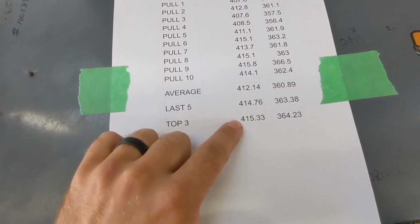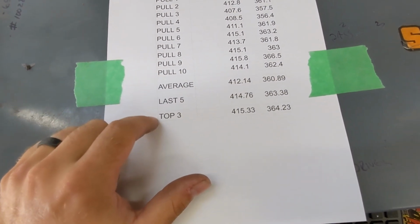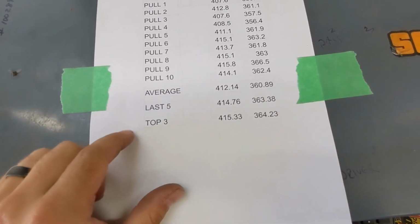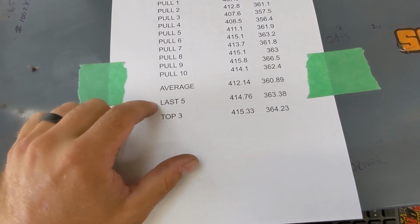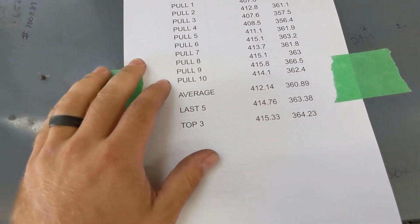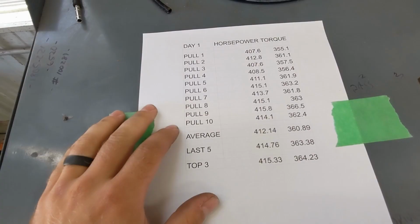It's within 1 horsepower from the last 5 to the top 3, and I think my baseline is going to be somewhere in this ballpark. I'll probably just do the same thing as far as average, the 10 pulls, the last 5, and then the top 3, and just see what we get. So that way nobody can argue about, does it make more? There was a fluke pull, there was a low pull, whatever.